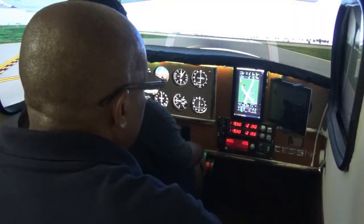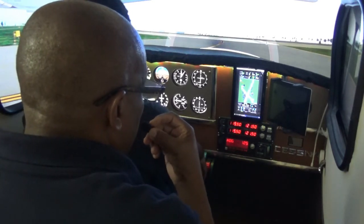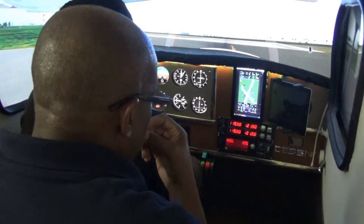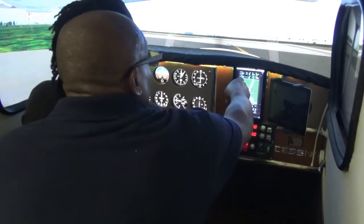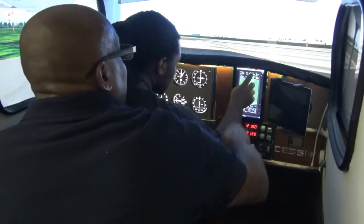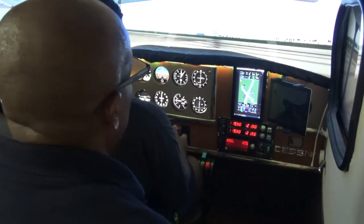Starcom cleared for takeoff. Runway 35, squawk 1200. Squawking 1200, runway 35, November 172. We're already at 1200. You click ident. See what I see at the top? It says ident. Yeah. Okay. Get on the runway, to the left.